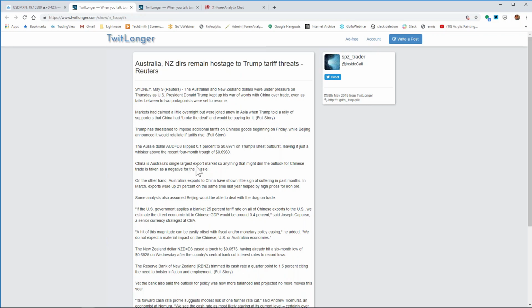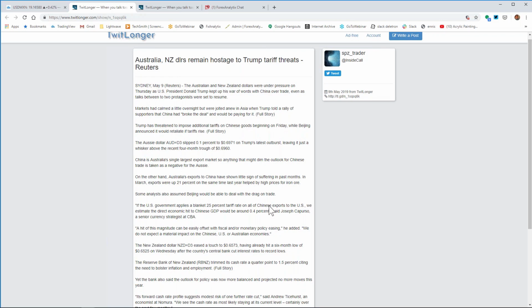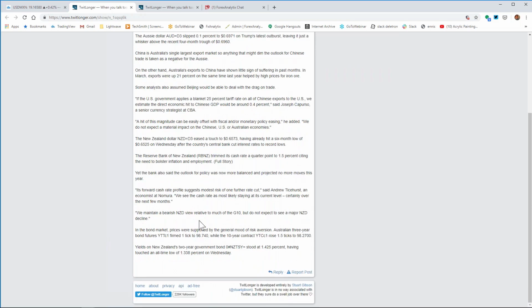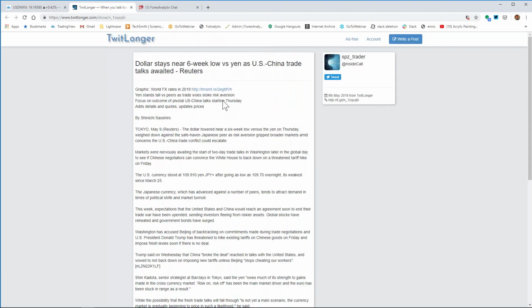China is Australia's largest export market, so anything that might dim the outlook for Chinese trade is taken as a negative for the Aussie. If the government applies a 25% blanket tariff on all Chinese exports to the U.S., we estimate the direct economic hit to Chinese GDP would be around 0.4%, said Joseph Capurso. New Zealand dollar is at 65.73. We remain a bearish Kiwi view relative to the G10. Blah blah blah.